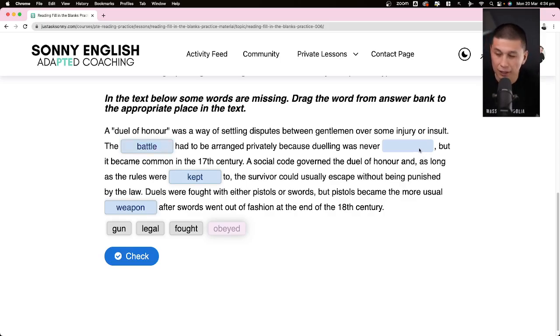Okay? But here I would put battle because we don't arrange guns. And now lastly, I know this is either a past participle or an adjective. And we have two options left. I'm sorry, three. Here you go. Three options. So, dueling was never blank.